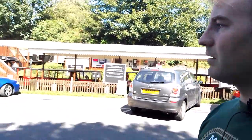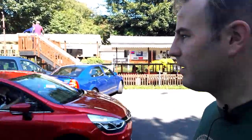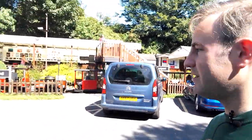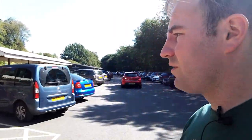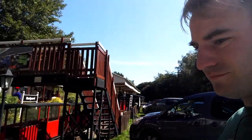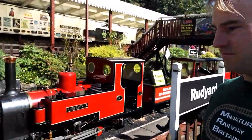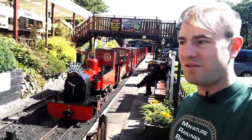So we're just coming along, the loco is just up here. Loco number 8, and she's called King Arthur. There we go. What I'll do now, I'll just take a little walk around there.